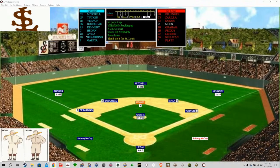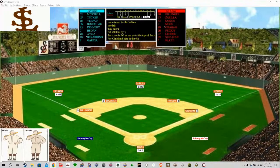That'll do it for St. Louis. A run on 1 hit. 1 miscue for the Indians. 1 left. They score, but still trail by 3. The score is 6-3 as we go to the top of the 6th inning. For Cleveland, here in the 6th, Bernardino, Garcia, and Mitchell.